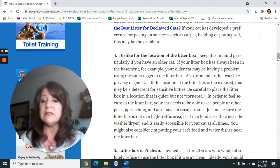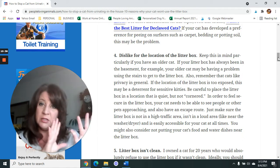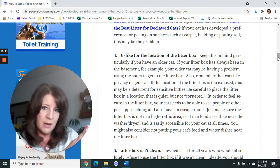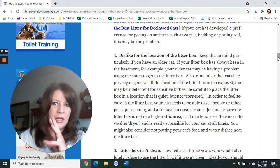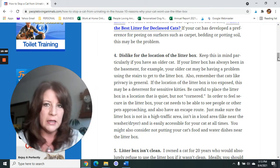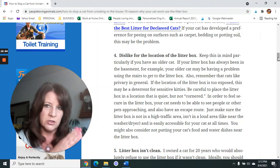Also, remember that cats like privacy in general. If the location of the litter box is too exposed, this may be a deterrent for a sensitive kitty. Be careful to place the litter box in a location that is quiet but not cornered. They need to be off somewhere where it's kind of private, but you can't have them cornered every time they're in the litter box, because the dog runs by, the kids run by, the neighbor kids run over, you and your husband have a fight, whatever, something happens and they're stuck in this corner and they can't escape. That's another reason a cat will not go to a litter box, if he feels cornered in it.